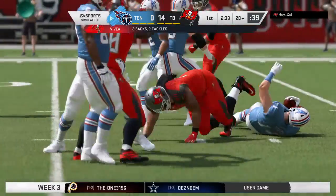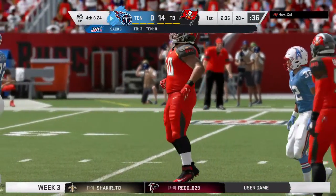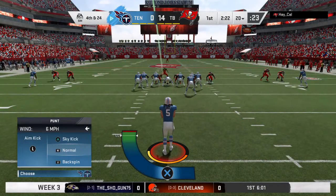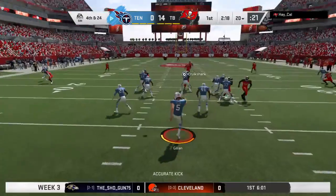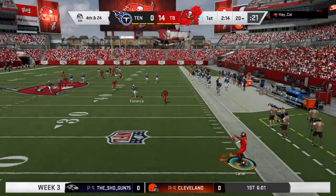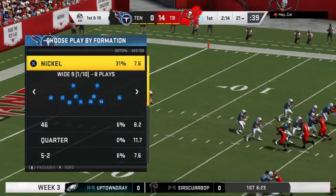Nowhere to escape, and he goes down. Vita Vea picks up his 2nd sack of the afternoon. I'm starting to feel for that quarterback back there. I mean, you know me. Normally, don't have a lot of empathy for the QB, right? In this case, definitely he's been on constant duress this entire game. I don't know how he's surviving back there. And to think, there's still a long way to go in this football game.